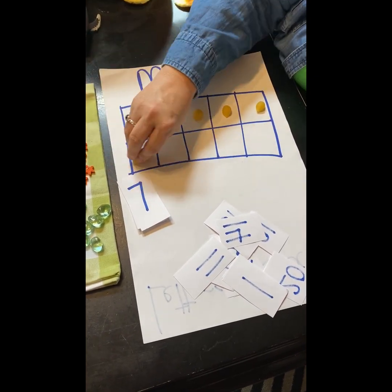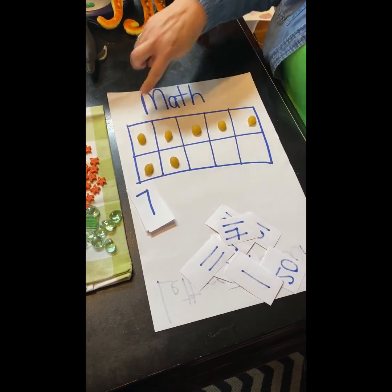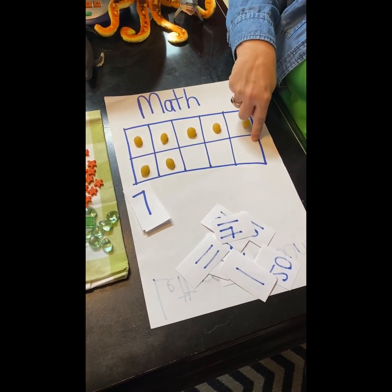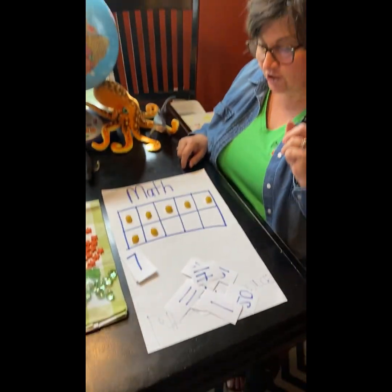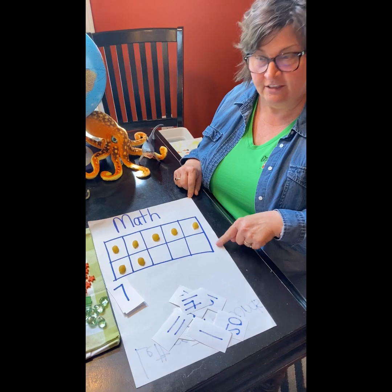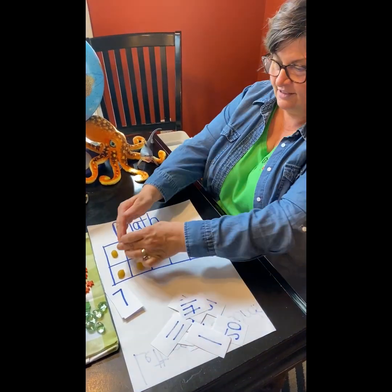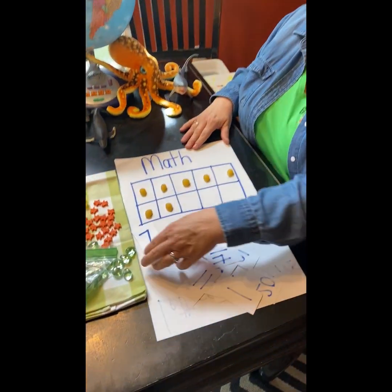5, 6, 7. Once you start working with your math mat, you can see that the top row is 5, the second row is 5. When you get that whole thing full, it's 10. So moms and dads, you can help your kids learn to count by 5s, 5, 10. You can draw as many math mats as you want. You can also count by 10s. The whole math mat is 10, 10, 20. So those are kind of fun to use.